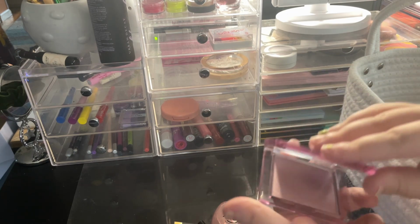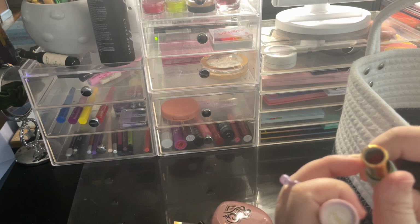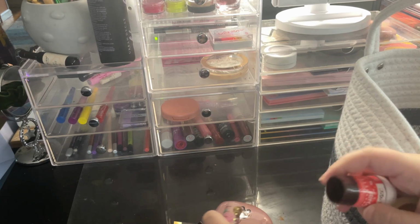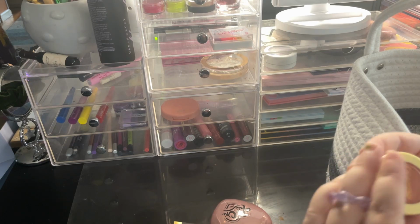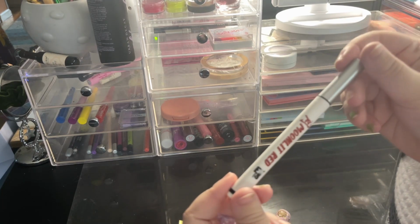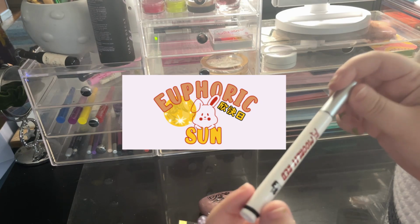Also very pretty. Last couple items, I have the Beauty Bakery Sunday Sorbet. Sorbet is on Sundays, sherbet on Sundays, whatever. Anyway, Hot Cocoa Lip Balm, and from ColourPop, the 6 a.m. Super Shock Shadow. Oh my God, I missed one thing. From Shop Euphoric Sun, I have the Moonlit Red Eyeliner.